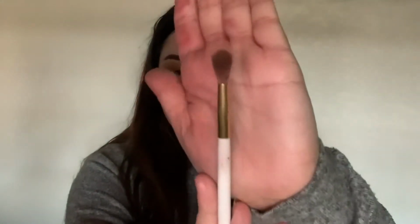Now I'm going to switch my brush into this more precise brush right here. I use the BH brushes. These ones are really good and they're super cheap and affordable. I'm gonna go in with this shade right here, just dip in there and just kind of keep it on the outer and then bring it in.